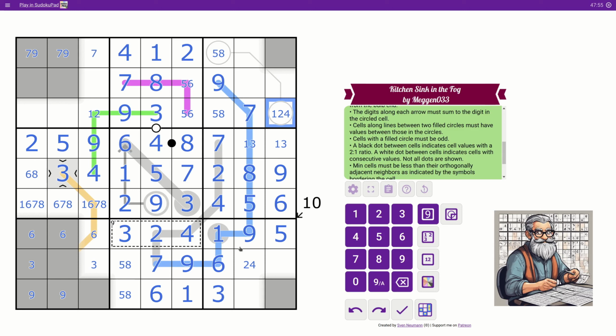Okay. But this couldn't be 4, because if I can't put 5 here, it would mean nothing. If this is 4 and 8, then what do we put here? Well, I can't put the 5. I can't put a 7, so it would be a 6 only. This couldn't be a 4.